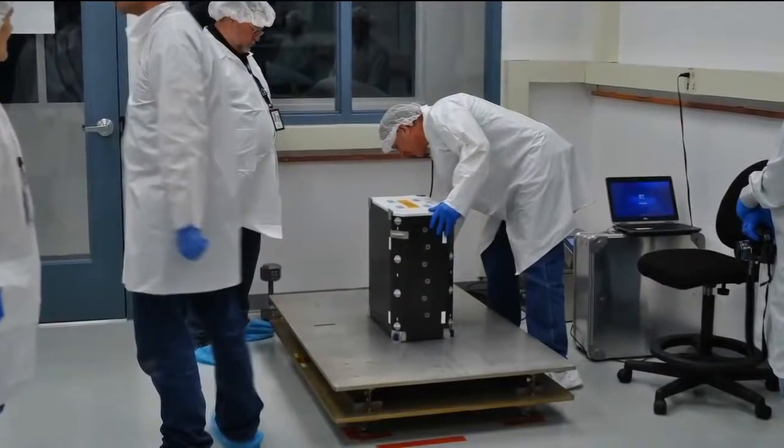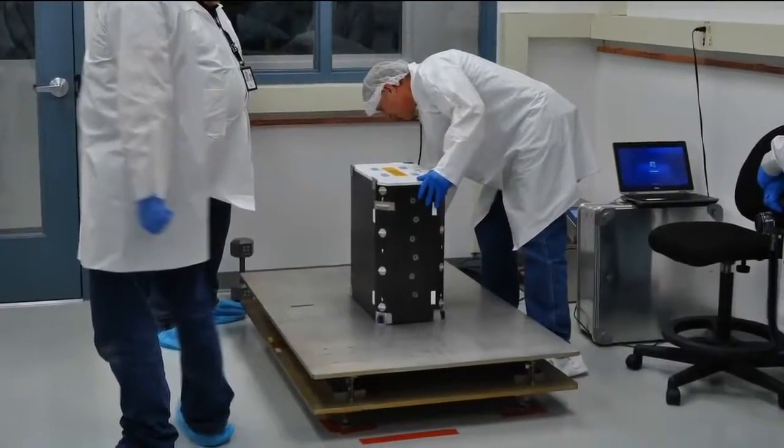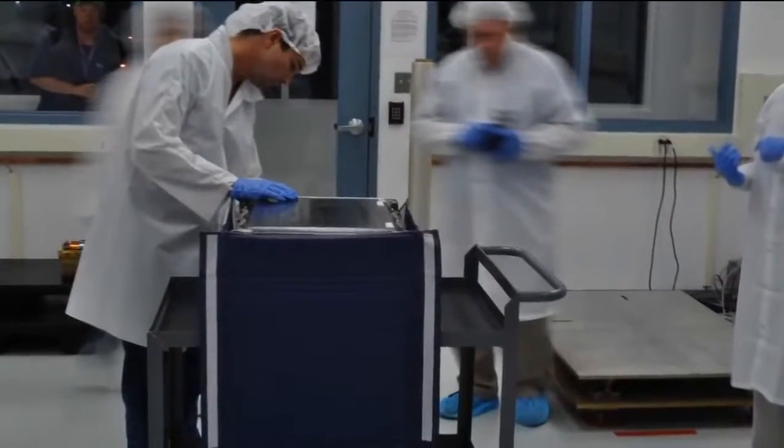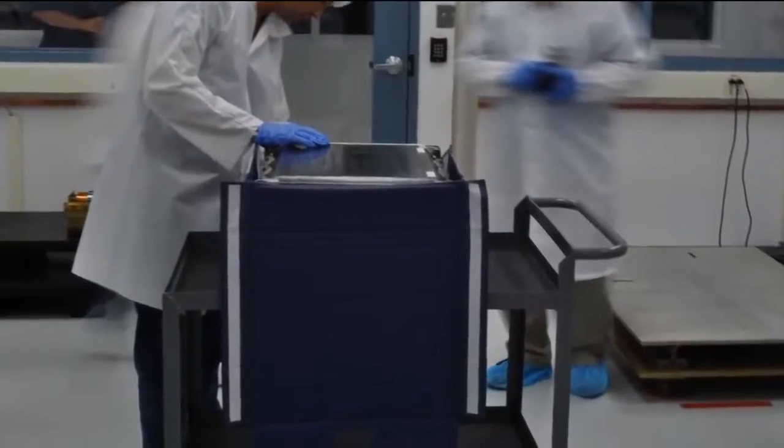It's not just the total weight then, but it's how it's distributed within the vehicle. That's correct. So there's vehicle weight and CG concerns. That center of gravity, right? Center of gravity of the vehicle. And so as the commercial vehicle folks receive our cargo, of course we're weighing and measuring the CG of large bags so it matches their models when they install it in the vehicle.